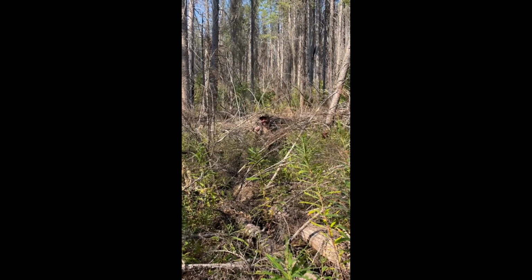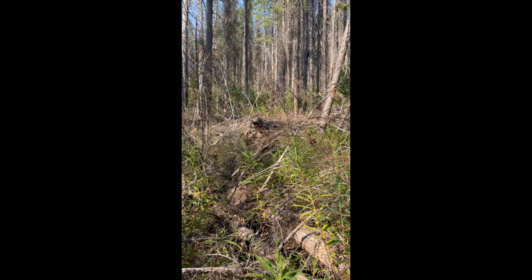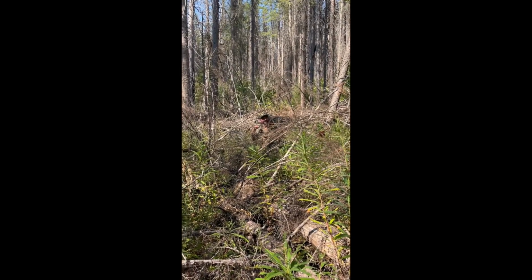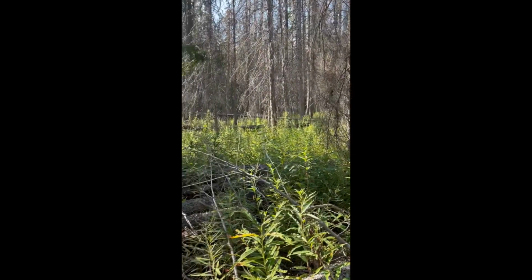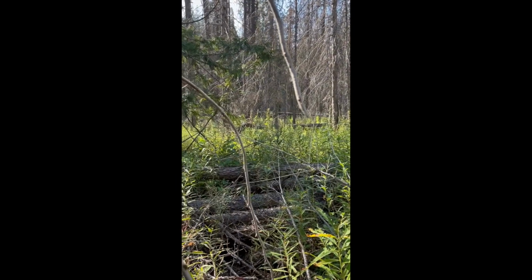We're in just a little deep, but his camouflage is working great. This is a tough spot before we make it to the ridges. Just filling up a little water.